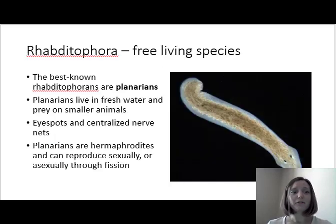The other group of Platyhelminthes, Rhabdoidophora, so we have both free-living and parasitic species. The most well-known of this group, the planarians, like this one right here that we'll be looking at in lab, Dugesia. These are free-living. They live in fresh water. They're going to prey on small animals. Sometimes they're eating detritus.